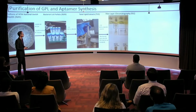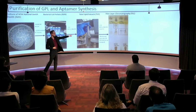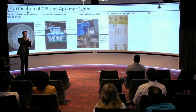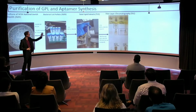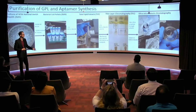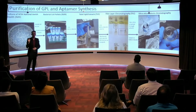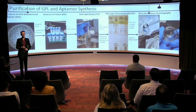After I made those, we used a technique called thin layer chromatography, or TLC, and what you see here in this red box is the putative GPL, so that's where all of the GPL molecules separated out of those total lipid extracts. So we essentially just scraped that band in the red box to get the GPLs, and then used microsilica column chromatography to purify it. And what you see in that test tube is our allegedly pure GPLs. So, quite a process. It took about 1.5 years to do.